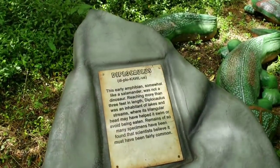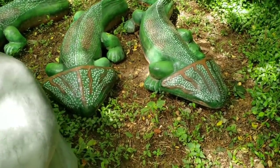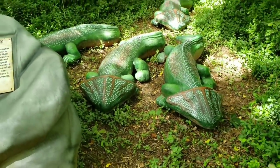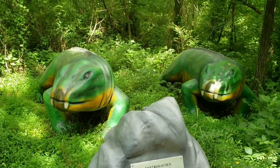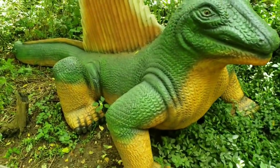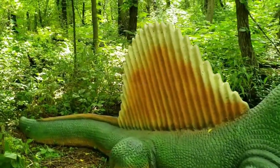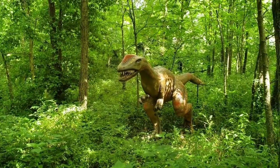The Dilophosaurus. Yeah. They look like modern day lizards, don't they? Lystrosaurus. Dawn! There's a dinosaur behind us. So what do you think about this? Yes, I like how it's off like a path.